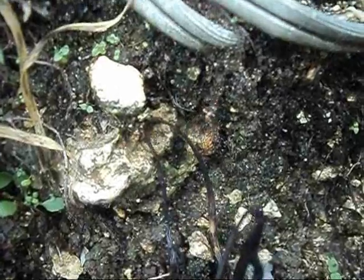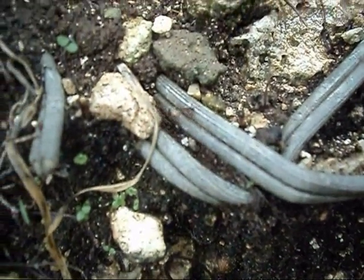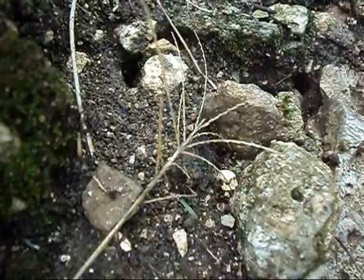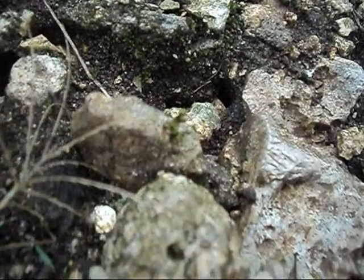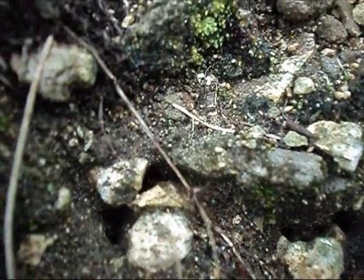And these ants are remarkable creatures in terms of teamwork. Sometimes they lift things that are three to four times their size. Teamwork is crucial. Here we can see the entrance to the nest, and we can see some ants taking some food in.